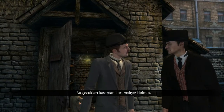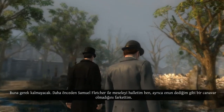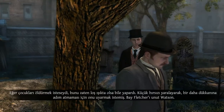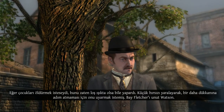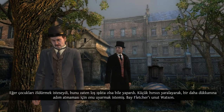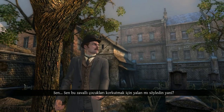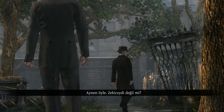We must protect these children from that butcher, Holmes. It won't be necessary. I've had dealings with Samuel Fletcher before now. He's not the monster I've made him out to be. If he had wanted to kill them, he would have done so, even in dim light. By wounding the little thief, he wanted to warn him never to set foot in his shop again. Forget Mr. Fletcher, Watson. You mean you lied to frighten those poor children? Exactly. Clever, wasn't it?